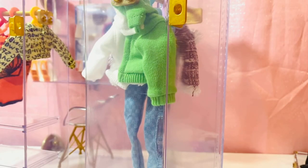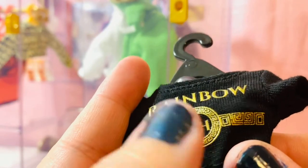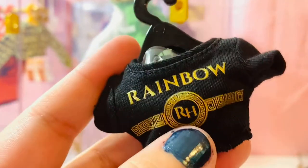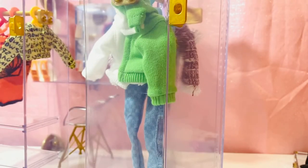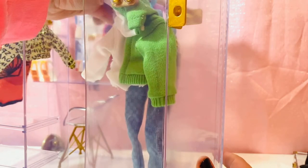I think they're black. They're black. And then we have this. Oh, this is the same symbol from the lock and the red pair of shoes. It's just a black t-shirt. I'm pretty sure probably a crop top. But nice, simple. I like the little simple things that we get with Rainbow High.